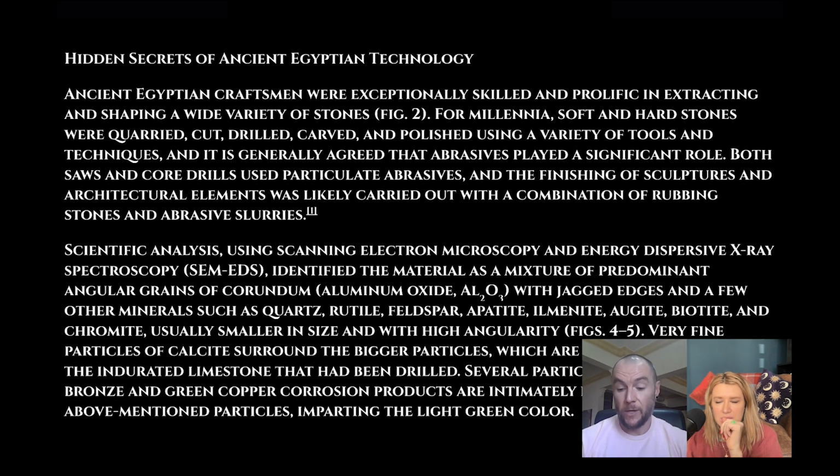For millennia, soft and hard stones were quarried, cut, drilled, carved, and polished using a variety of tools and techniques. It is generally agreed that abrasives played a significant role. Both saws and core drills used particulate abrasives, exactly what we're talking about with this ilmenite crystal and the titanium and iron microparticles. The finishing of the sculptures was carried out with a combination of rubbing stones and abrasive slurries.